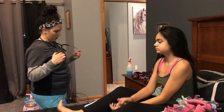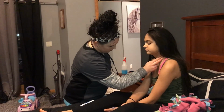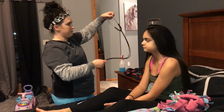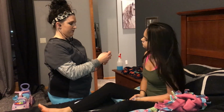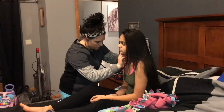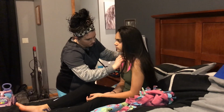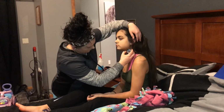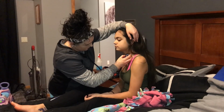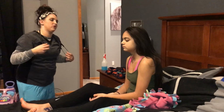I'm gonna listen for bruits after I palpate her carotid artery. That's a 2+ bilaterally. Now I'm gonna listen for bruits with the bell side of my stethoscope. Okay, and no signs of bruits.